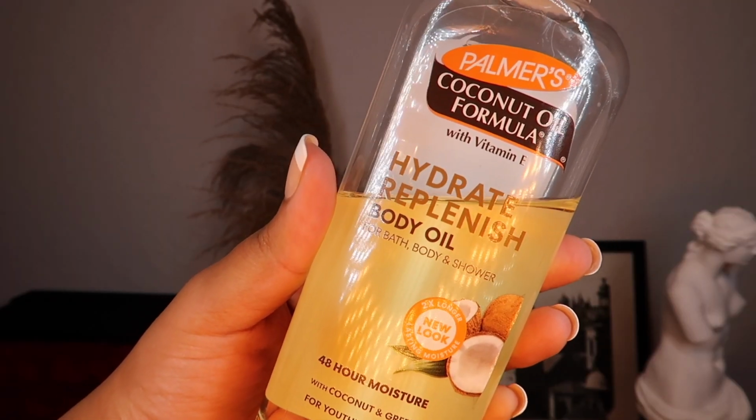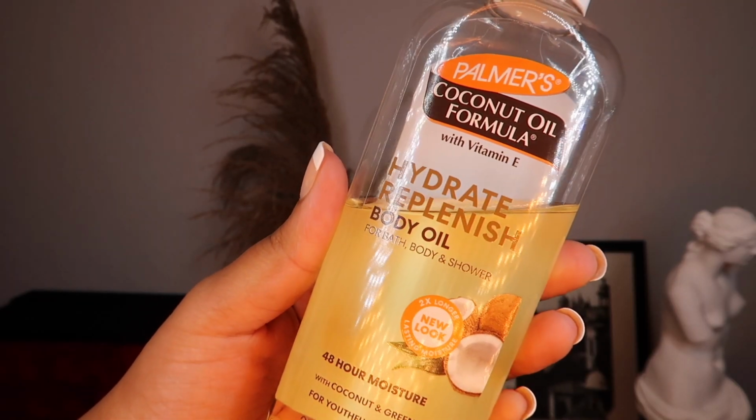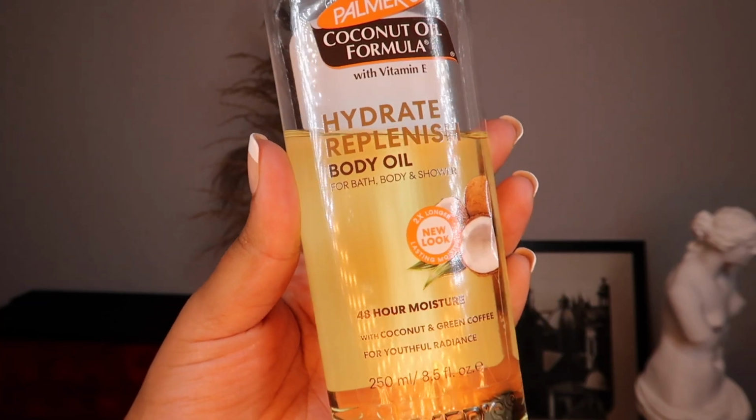This is a must. The next body oil that I'm going to share with you is this Palmer's Coconut Oil Formula Hydrate and Replenish Body Oil. Y'all, I love this so much. And this even says this is for bath, body, and the shower, honey, okay?